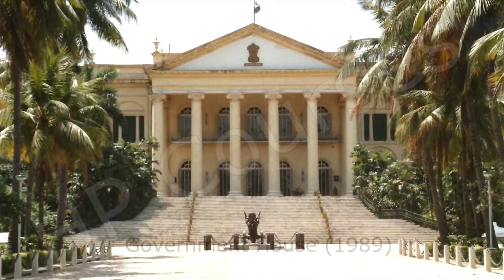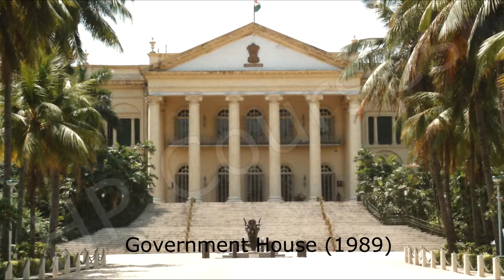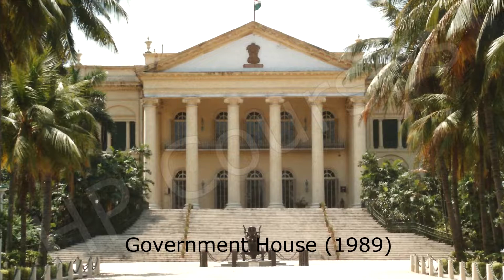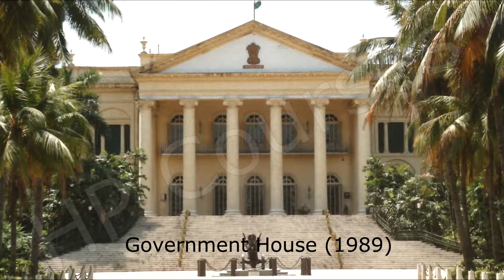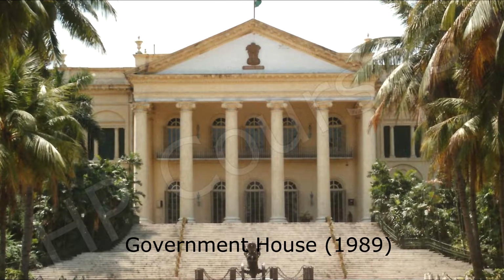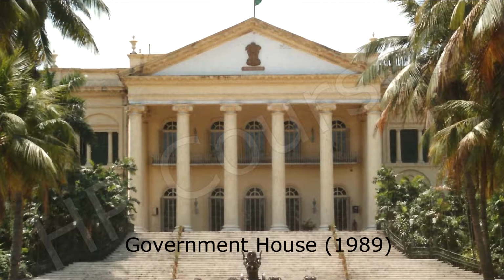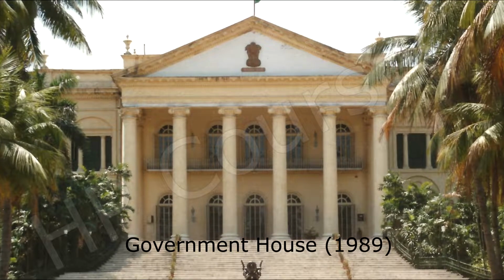Government House. The Viceroy's house. Lord Wellesley, the brother of the Duke of Wellington, ordered the construction of Government House to be the residence of the British Governor-General, a position known as the Viceroy. Building work began in 1799 and lasted until 1803. The architecture of the building was inspired by Kedleston Hall back in England in Derbyshire.